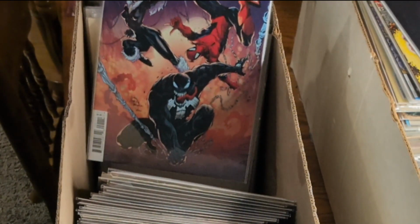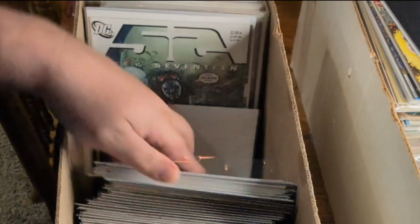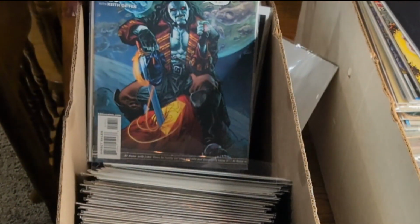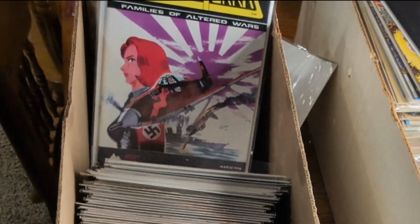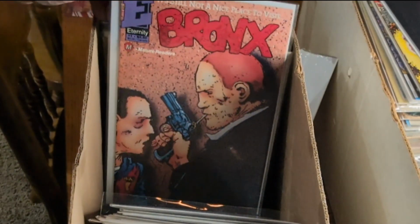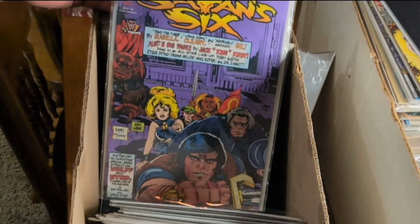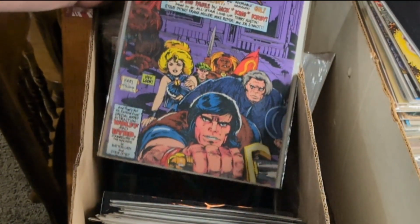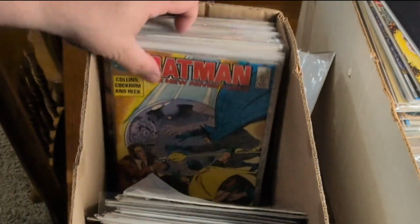Free Comic Book Day Spider-Man. Here's a blank. What the heck? 52. Tigers of Terra. Not sure what that is. Move it up a little bit more. Bronx. I know a few people from there. Dated a girl there. Satan 6, number 1 out of 4. This is a Jack Kirby McFarlane cover. That's pretty cool. Justice League, New 52.